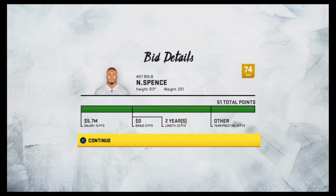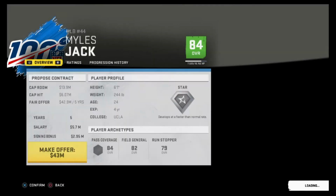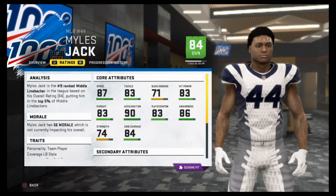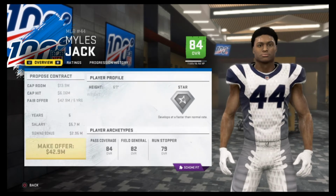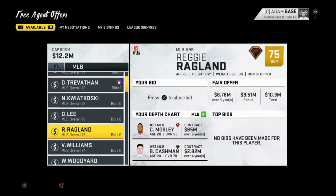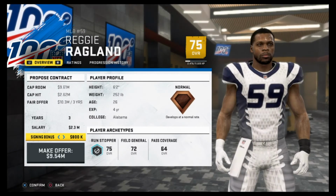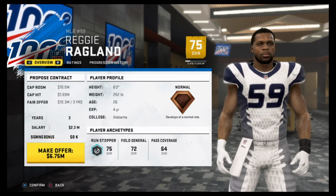Noah Spence could be a starting pass rusher for us, as sad as that sounds. This is the big fish that we want. Miles Jack. This is the guy we really want. This is where our chips are going in the middle of the table for. Miles Jack, and I'll hand a signing bonus out to him because I don't plan on moving him at all. He's going to be our starting middle linebacker next to C.J. Mosley, and it's going to be perfect. And also what we're going to do, we're going to try. I don't know how many of these guys will accept, but we'll see.